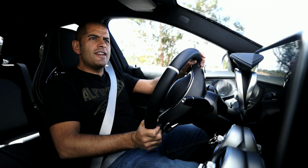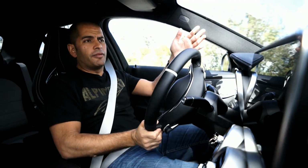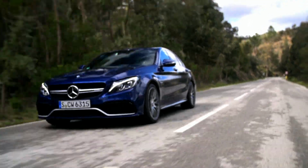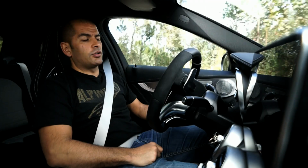Now people are inevitably going to make comparisons between this car and the obvious BMW. The BMW's come in for a load of stick for its motor, not the way it drives, but more specifically the way it sounds and the lack of emotion. AMG have pulled a blinder, I'm afraid.